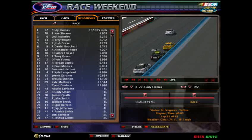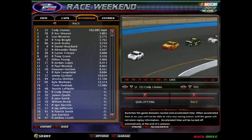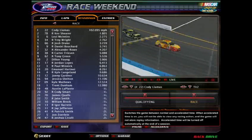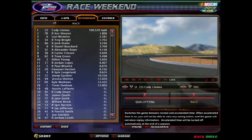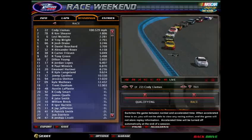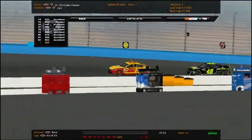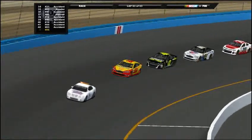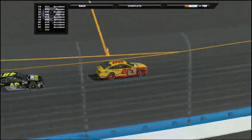We're going to speed this up a little bit here. Cody Lamas coming through turns 3 and 4. He's going to see the white flag and the caution flag. He's just got to make it around. No indication of coming to pit lane. So I think Cody Lamas has got this race won as we get ready to take the checkered flag here. Cody Lamas, he didn't win a race in season 7. He wasn't clinched in the All-Star race this season, but with this win he will be. Cody Lamas wins here at ISM Raceway.